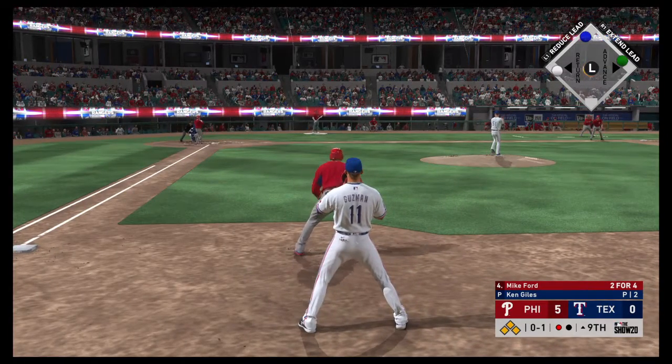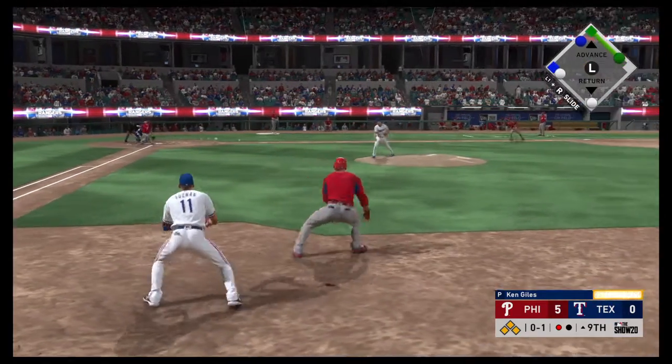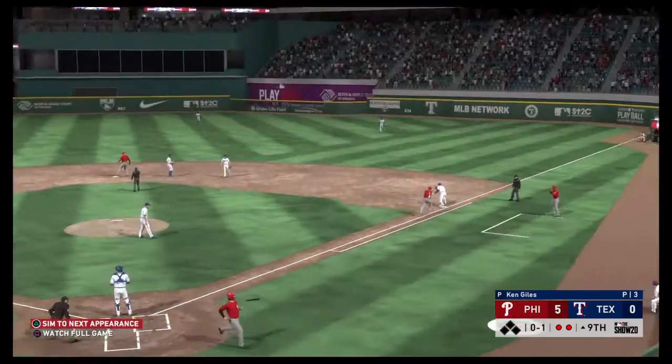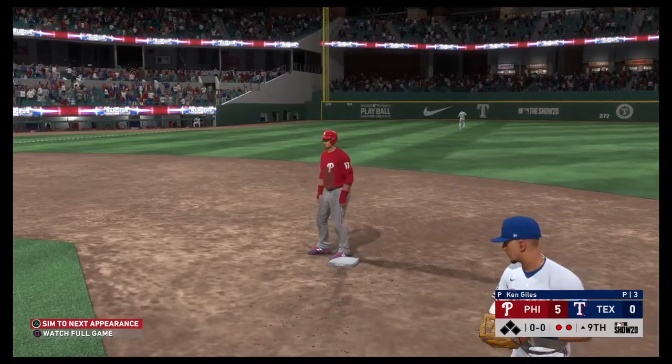Hey, get your pitch right here. Come on now. Ground ball to second. This could be two. Slide, he's got it. One there, on to Guzman. They get them both, and that retires the side.